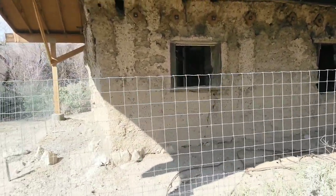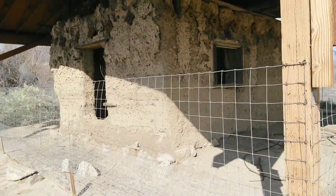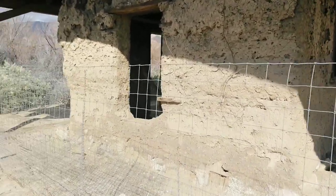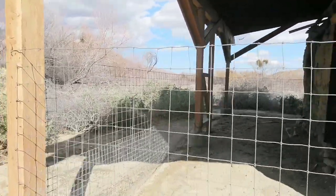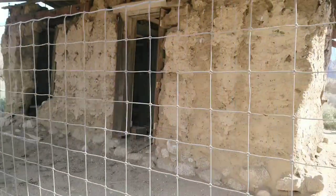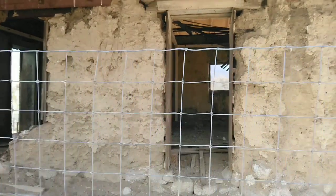But that's it. This is the Bailey Cabin. For some reason I thought it was Bailey's Cabin, but I guess not. Not like Bailey's Irish Cream. Maybe he's related to that family. I don't know. But this is the Bailey Cabin. And one last look at the front door. This seems like it would be the front door.